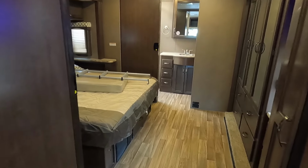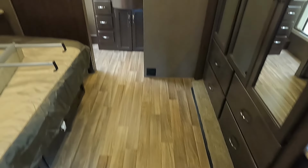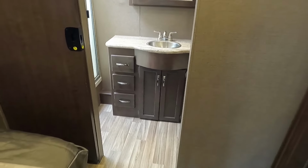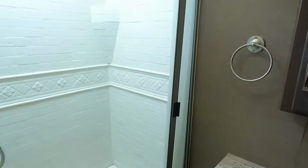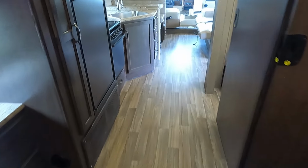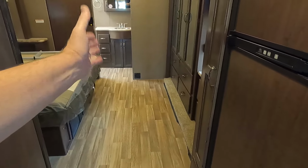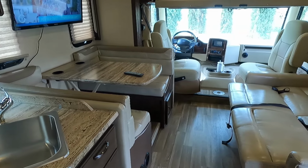So as we walk back and forth through this motorhome, you'll notice we have a lot of open floor space here. Besides two bathrooms and a king bed, there's a lot of open floor space. If you felt inclined to put, for example, a baby crib right there, you could. There's a lot of room to maneuver around.